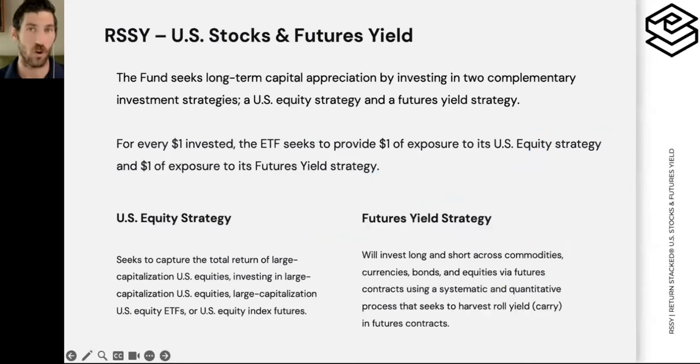So let's dive into the core of what we're here to talk about today, which is RSSY, our newest ETF in the suite, the Return Stacked U.S. Stocks and Futures Yield ETF. Again, we launched this just about 3 weeks ago, I believe, already over 120 million in assets. And the idea here of this ETF is that for every dollar you invest, we are going to provide $1 of exposure to large cap US equities and $1 of exposure to a futures yield strategy.